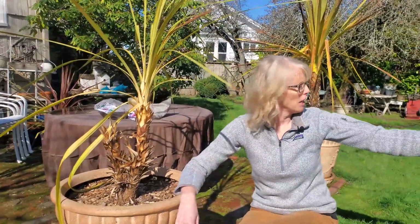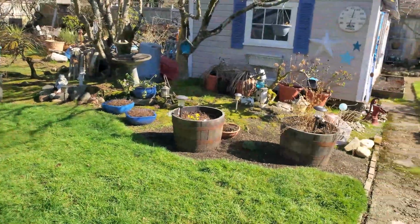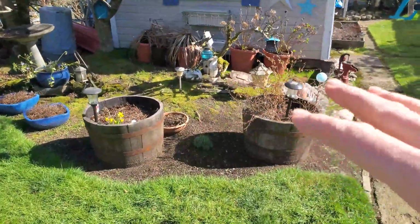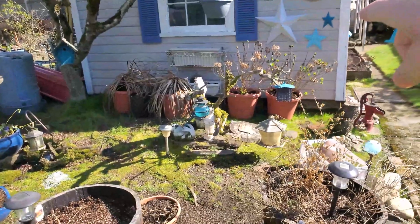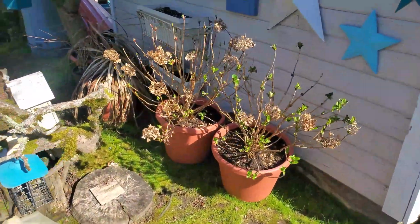Heading back behind where we are here, we have a lot of pots you'll probably recognize. There's our barrel planters. See, some of the plants made it, some of them didn't. Just some attrition over this cold winter that we had. You can see back here there's some hydrangeas. Oh, lots of new growth. Yeah, we've got some great new healthy growth coming in.